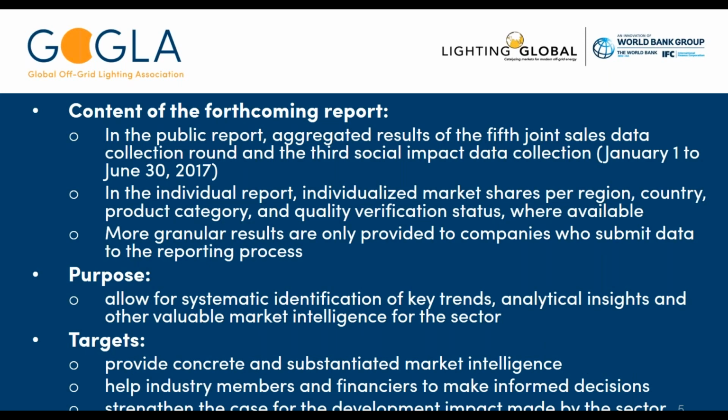What is shown in this report? So we produce this report every 6 months. So in the forthcoming report, you'll be able to see the aggregate results for January to June of 2017. And in the individual report, as I mentioned, you'll see individualized market shares per product category for that same 6-month period. If you participate in this process, you'll be able to get your individualized market share report. If you don't participate in the process, you'll only have access to what's publicly available.